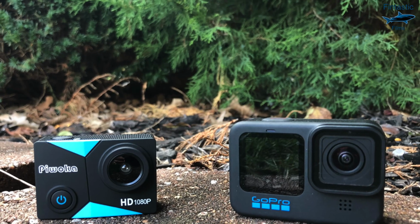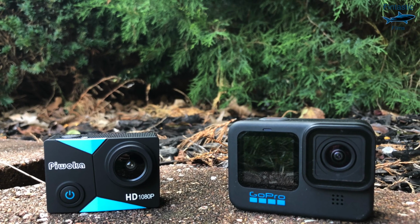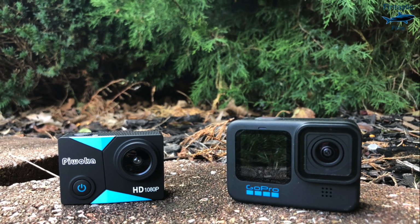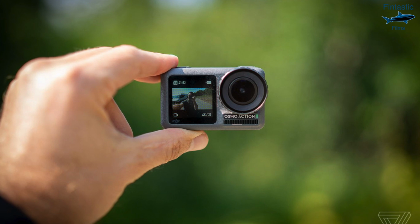Now let's move on to our next price range, $200 to $300. This is where you start to get into some of the newer action cameras, and you'll notice a big difference in these cameras compared to the ones in the other price range. One of the best options here is the DJI Osmo Action.